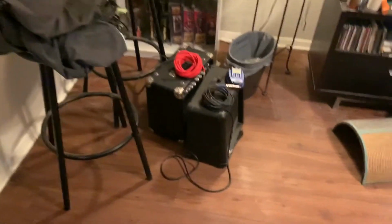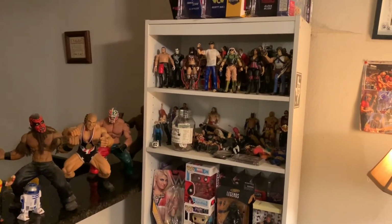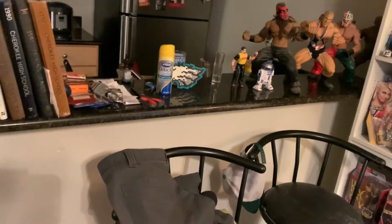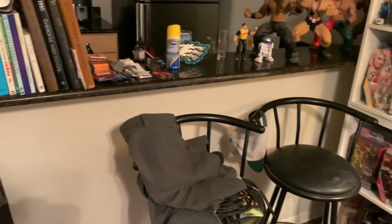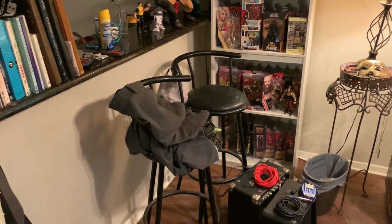There's my guitar amps. There's my guitar. Here's all my wrestling figures. Sorry about that second shelf. You know, like one falls and then they all topple down together and stuff. And here I got a bar, which I don't really use too much as a bar, but if people want to use it, it's available. Bar chairs I also bought at R&R. I'll put a link at the bottom if you want to check them out or contact them about getting furniture.